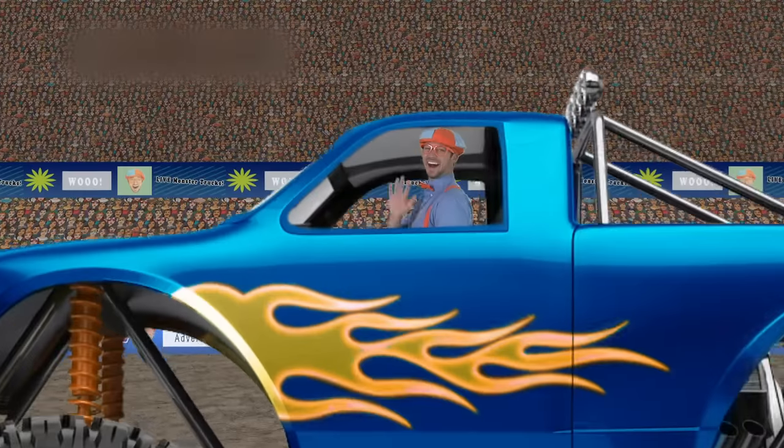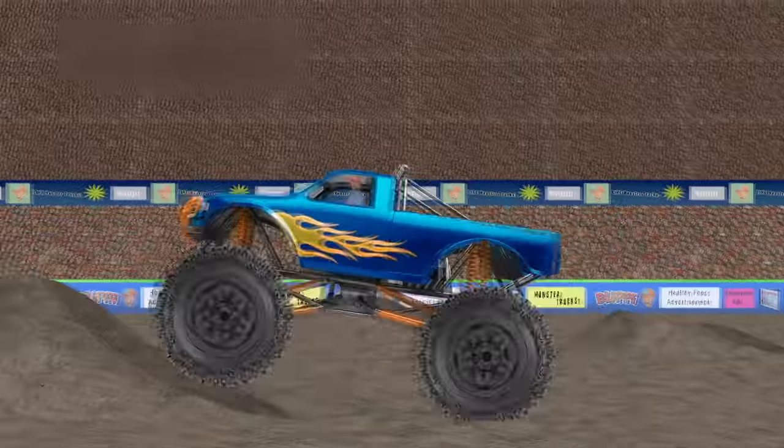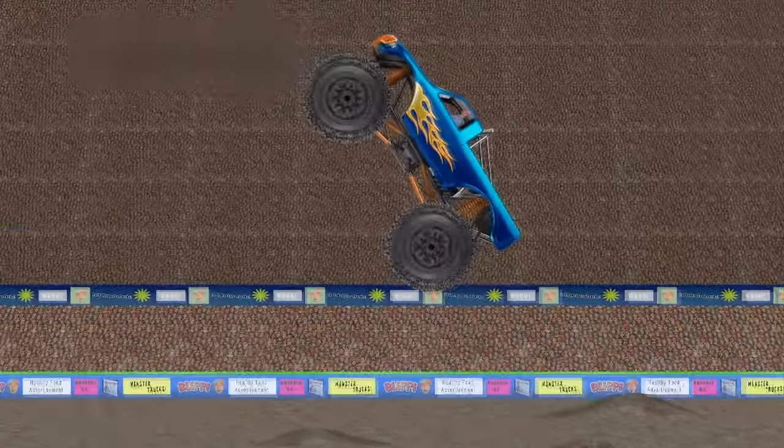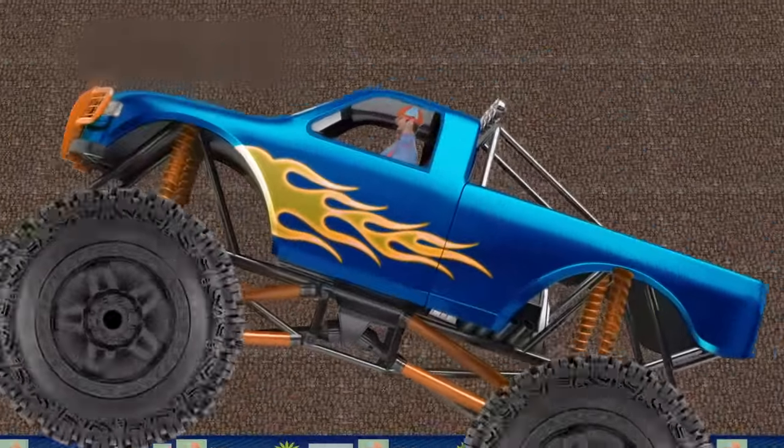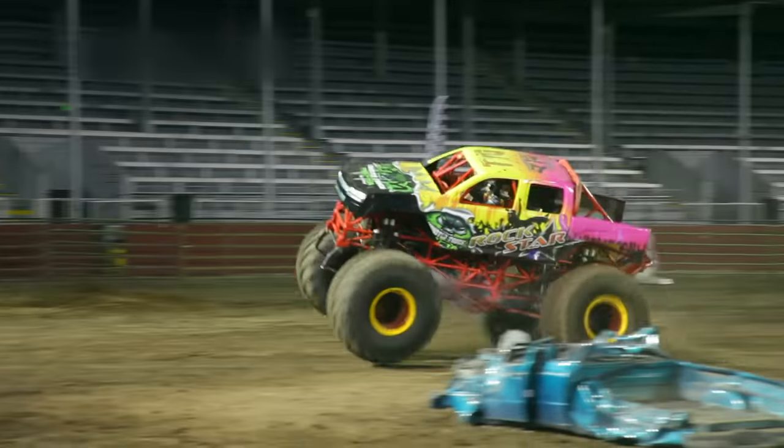Monster trucks are big. Monster trucks are loud. Monster trucks jump high in the sky, and they make such a monstrous sound.